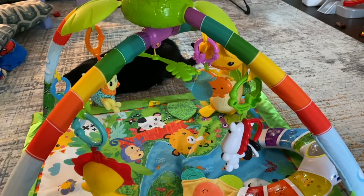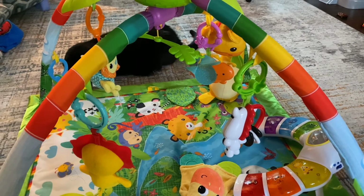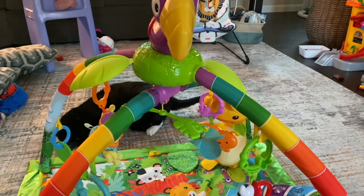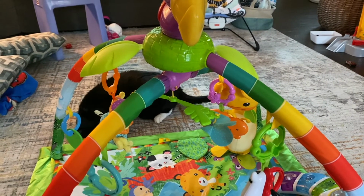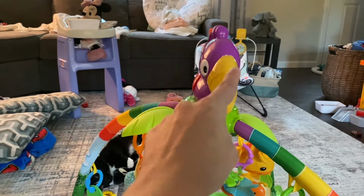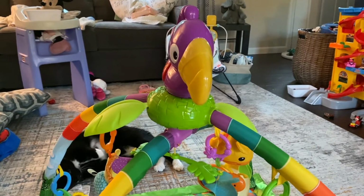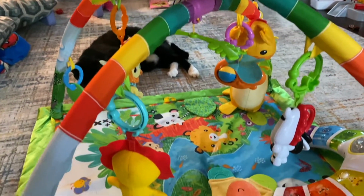I had 2 with my twins, and then this one my mother-in-law had at her house with the twins, and somehow I ended up with all 3 because I think one of them kind of broke. When I went in the basement to pull them up, this is the one I grabbed because it's the most colorful. It does have this little toucan on the top that plays music and does lights, which I don't use because I get overstimulated very easily and I don't like the music it plays. But I love the bright colors.